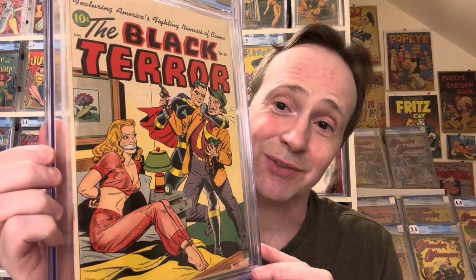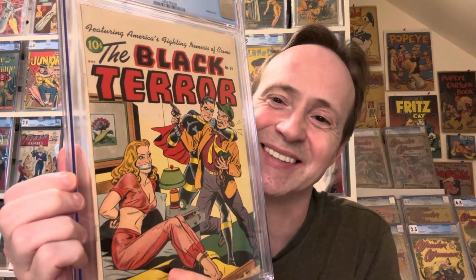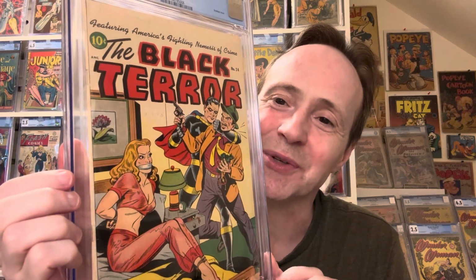I mean, it's just an awesome book. Wow. Okay, so this is a good one. This is a really nice one. This is the Black Terror number 24. Classic Alex Schomburg cover. Just a really great one. I mean, it's a lingerie cover. You got the girl in bondage, wearing pink, close enough to red. We'll have to go with it. But definitely a really sexy outfit, lingerie cover.